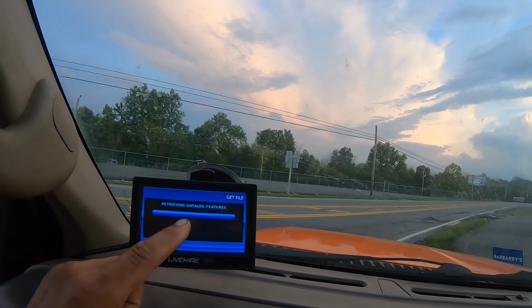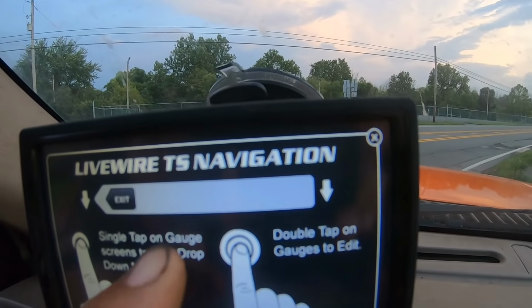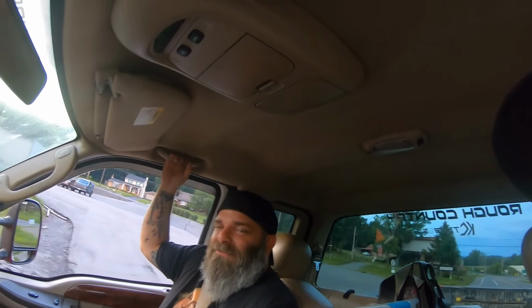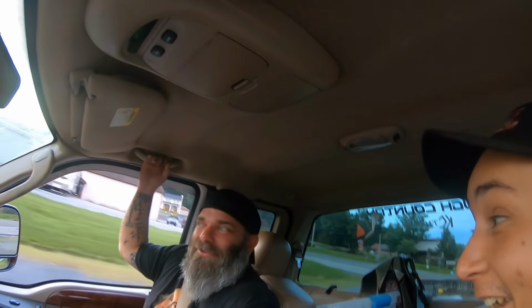Let's see how much boost it made. I don't think it made 20 pounds of boost. Made enough to blow the head gaskets. Will it? Yeah. Oh, it won't show boost from the previous run, but I'm not too upset with it because I can actually drive this thing now. Well, I'm happy that you can drive it. That's great. Yeah. It's been sitting for so long. It's been sitting for a year. For real, dude. An entire year.